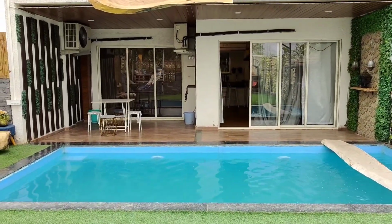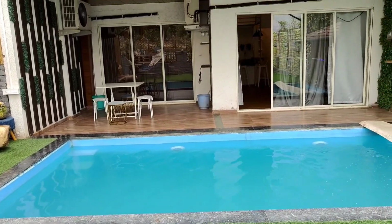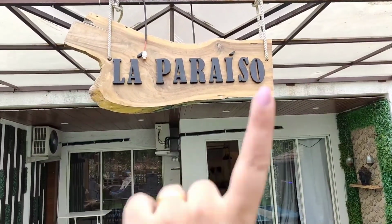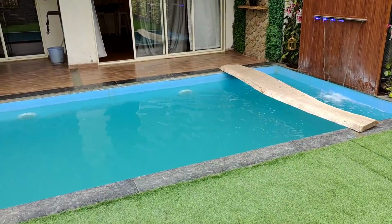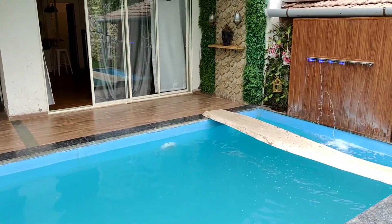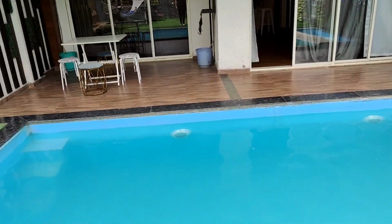We spend around 5,500 per night, so for all of this, I think it's absolutely beautiful. La Paraiso is the place in Karjat. You can find it on Google, and please do visit. We're going to keep you more updated about this place in further videos, but for now just enjoy while it can.